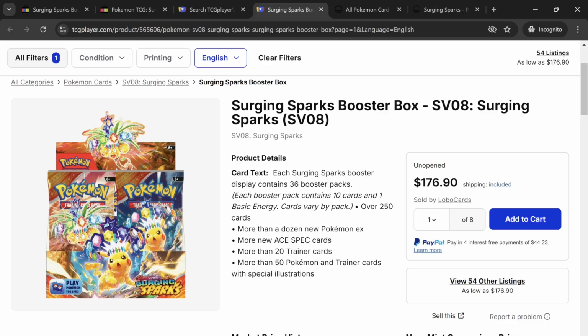Let's say there's a restock or whatever happens and it drops the price down to 130. I'd be saving myself maybe 30, 35 bucks a box. But what if that doesn't happen? Then I have to spend an extra $30, $35 a box. It's really up to you as a person in the hobby, as someone making these plays, how to approach this. So in my opinion, Surging Sparks is still not a bad pickup.